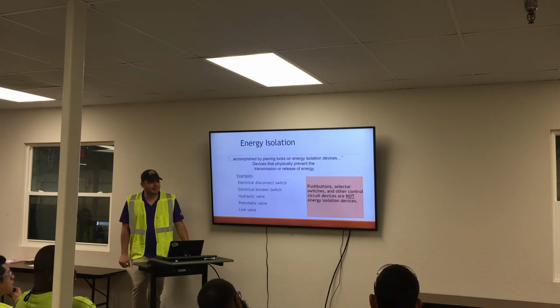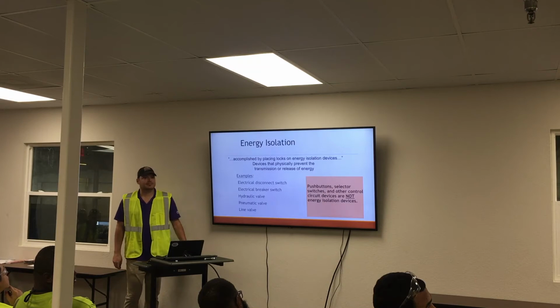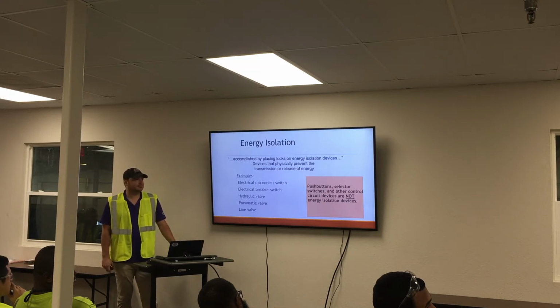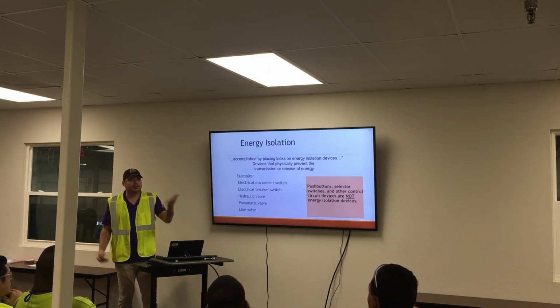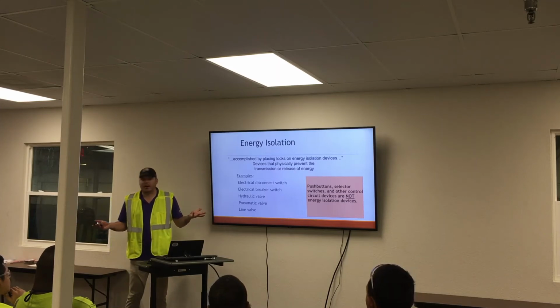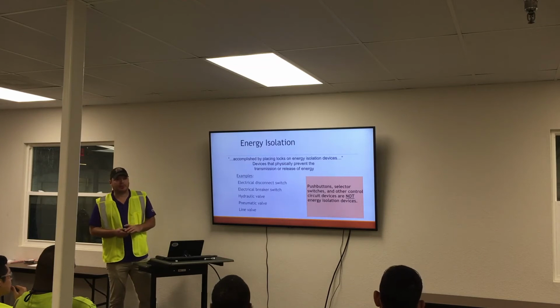Frankie, what's that mean? This means that you have to use a lockable device to isolate the energy. So a push button or select switch will not lock the machine. It's like a light switch. When you turn off a light switch, the energy isn't isolated. Right, it's off, but you still get zapped. That's essentially what we're saying.